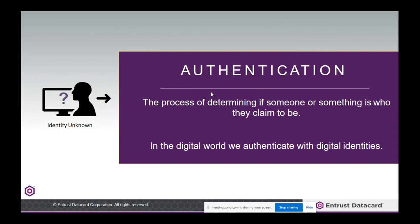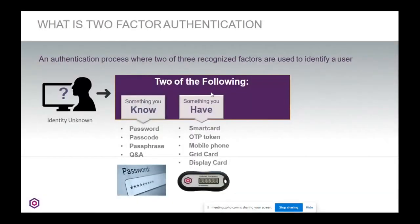A very specific topic is how you can secure and achieve authentication. One of the most famous topics everybody talks about today is two-factor authentication. So let's understand what it is. It's an authentication process where two of three recognized factors are used to identify a user. Why is it important to have two-factor authentication? Because single-factor authentication is not enough. There are a lot of attacks happening all over the world that specifically look to find out the identity of a person. And if there is only a single factor to access your critical systems, this is where the problem starts.